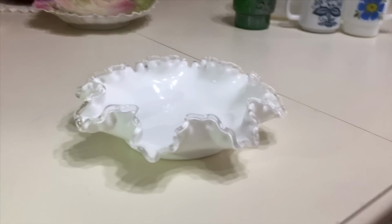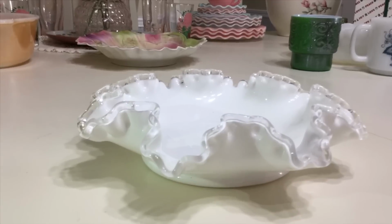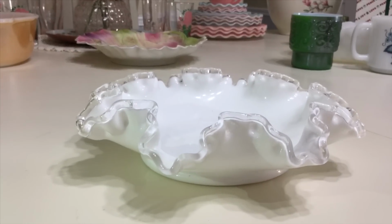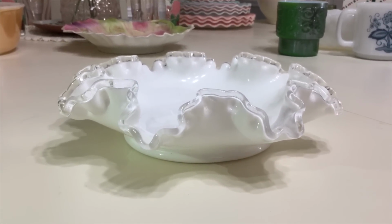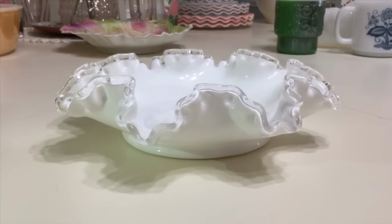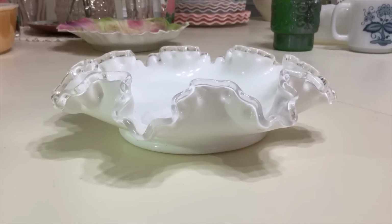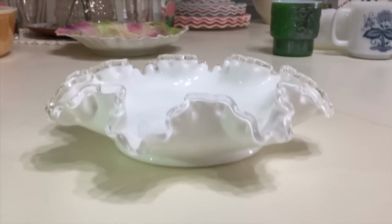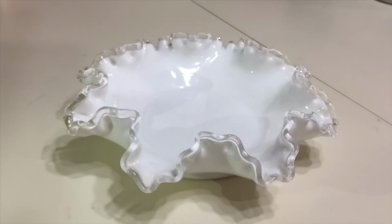The Crest line came in a lot of different colors. The Aqua Crest, which was renamed Blue Crest, started in the 1940s. And again, like I said, production stopped and restarted. They started making the Blue Crest again in the 1960s. The Gold Crest or Harvest Crest, 1960s. The Rose Crest, which is probably the hardest to find because it was only made between 1944 and 1947.